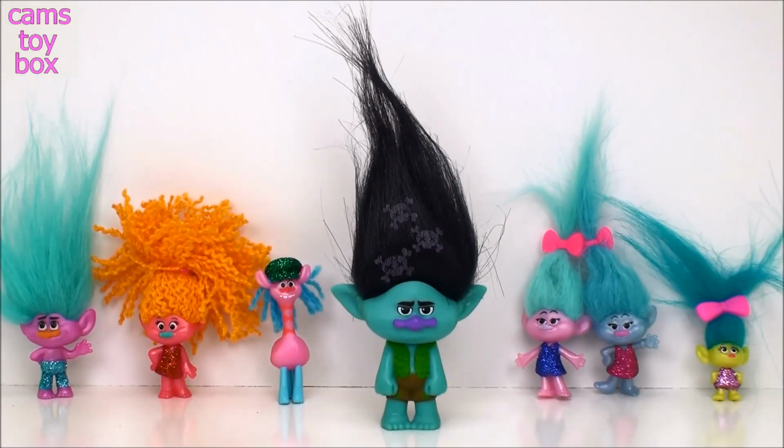Okay, guys, that's it for today. Like I said, please let me know if you see any more of these Trolls Hair with Flair characters. I'd really like to get them all. I think they're super special, and I don't want to miss out having them all in my collection.